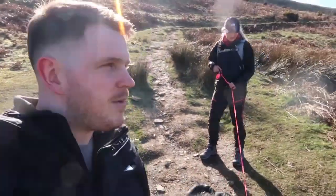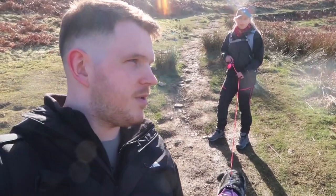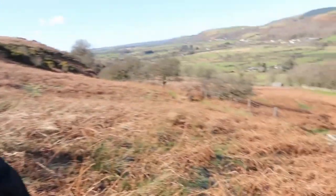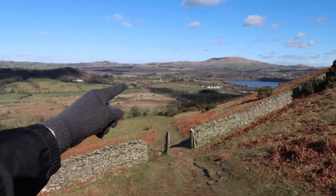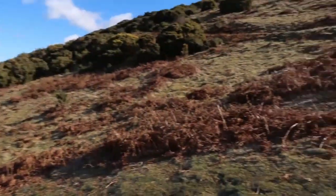So we weren't too sure whether we were actually going to climb mountains on this trip, because obviously with the snow coming, but there's no snow yet. So we're doing a couple of small ones near where we're stopping. I'll just spin you around and show you. So there is Bassenthwaite Lake. Get a better view when we get higher up. But yeah, our log cabin is just on the other side of there. So we've driven about 10 minutes. It's not far at all.